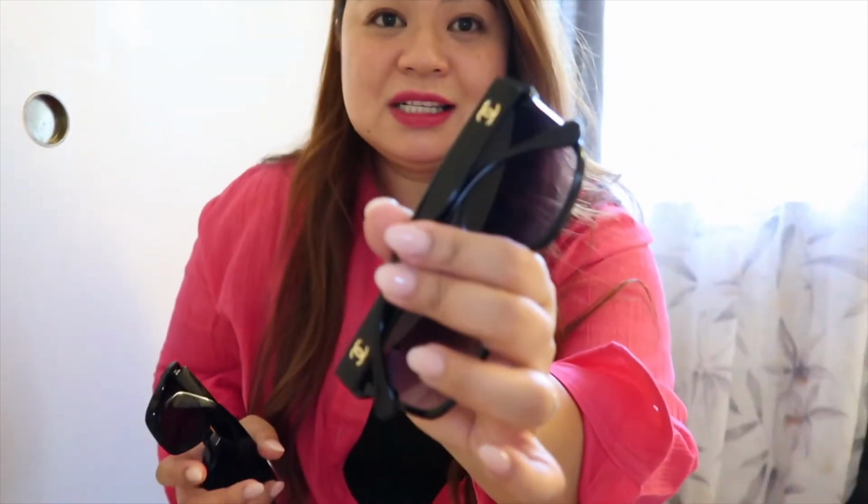I only use black shades or sunglasses. And I have another sunglasses in here. They're all black. This one is a little lighter. Pare-pareho, di ba? Ewan ko. Hindi ko din alam. I have a comb. This is the Tangle Teaser one.